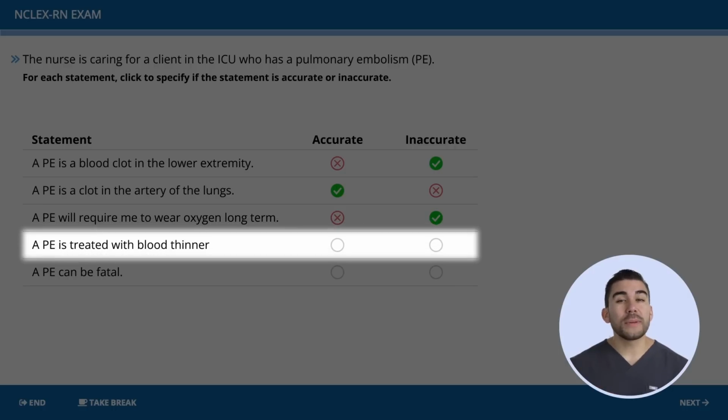How about the next one here? A PE is treated with blood thinners. Well, simply think about it. It's a clot in the lungs. So what's going to thin that clot? Well, yeah, it's a blood thinner. So yes, this one is correct.